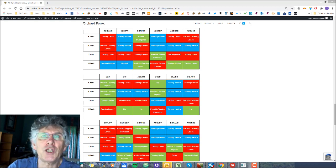It was a choppy but kind of directionless session. Stocks did close a little bit lower. The European indices closed higher, but the major US indices closed a bit lower, although the Nasdaq once again bucked the trend and finished about flat.